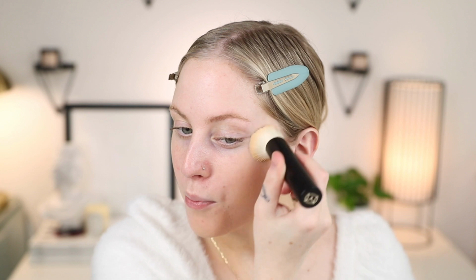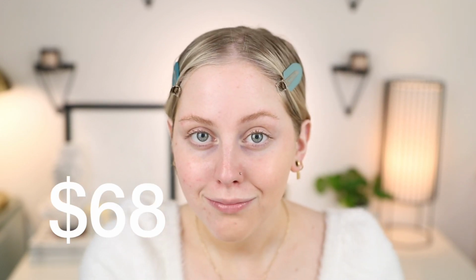I'm just gonna do a couple, more than a couple swipes on my face, and then using this Merit Beauty little foundation brush. The amount of product you get in here for the price is absolutely ridiculous. It's 0.31 ounces of product, and it's how much? I'll put it on the screen.